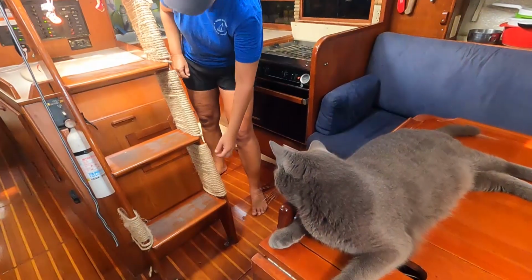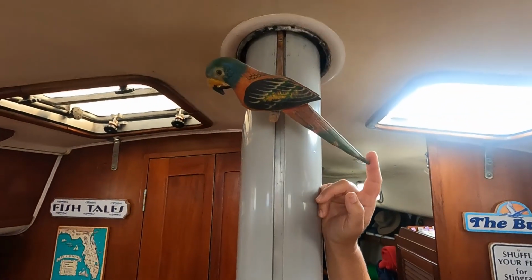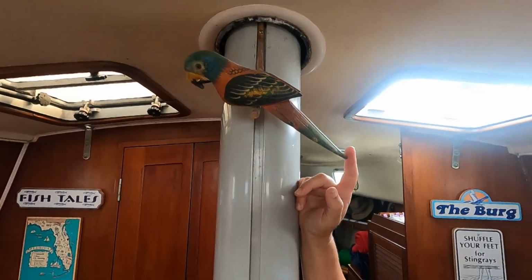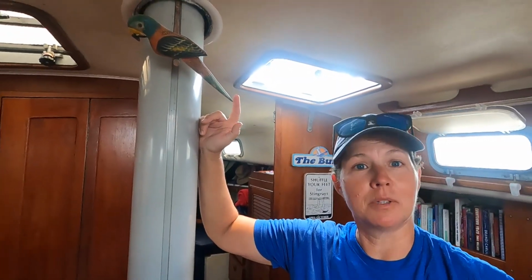Whippy, come here, buddy. Come here. Come on. This Parrot came with the boat. I don't know why, but I felt like I needed to keep it on the boat after I bought it. So Grace and I named him Lucky. So thought it'd be a good little talisman.